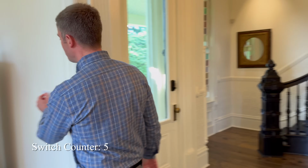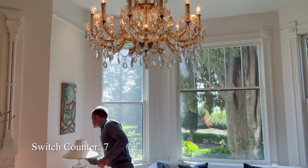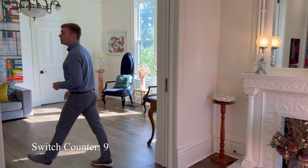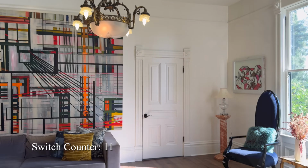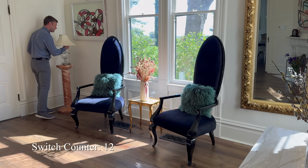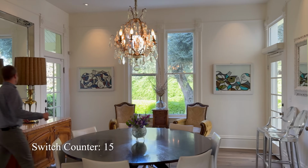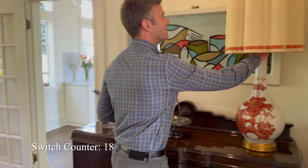But then we have the front parlor, which has its own switches here, the art lighting, the chandelier. We have a little lamp here, which is super cute. And then we have our little lamp at the fireplace. And then we move to the middle parlor, where we have another chandelier, more art lighting, cool alabaster lamp, little guy over here in the corner. And then we have our dining parlor, which has, again, another chandelier, art lighting, lamp, porch light, other porch light, and another lamp here.